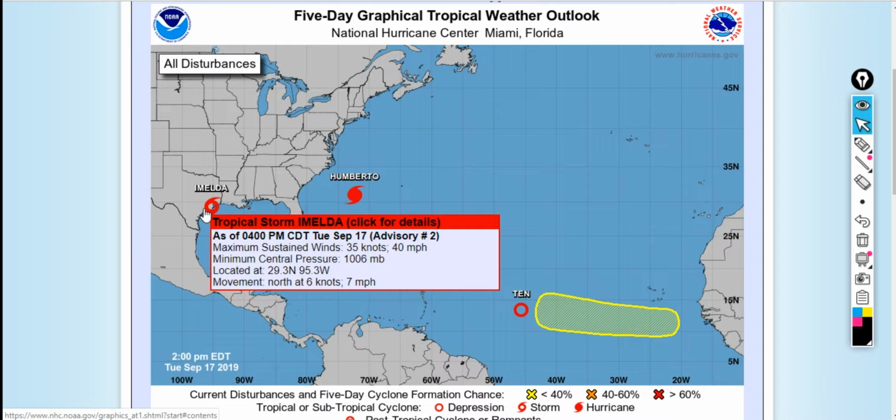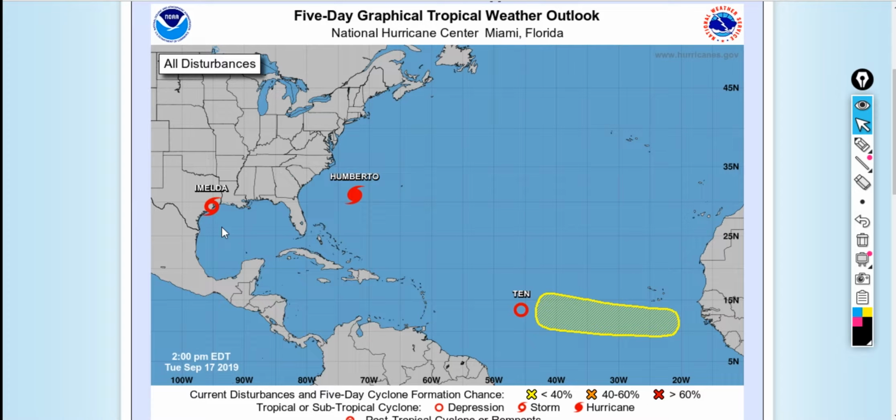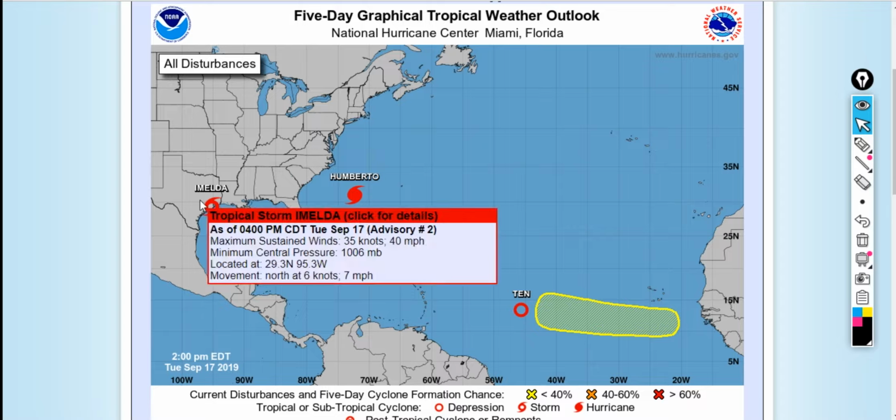But the thing is how surprising it was that it became a tropical storm, and how it is causing many threats for Texas and Louisiana and those areas. If you guys are wondering if I'm going to post about Umberto today, I'm not, but I'll be posting about Umberto tomorrow, because it is now Category 2. So let's go back to Imelda.